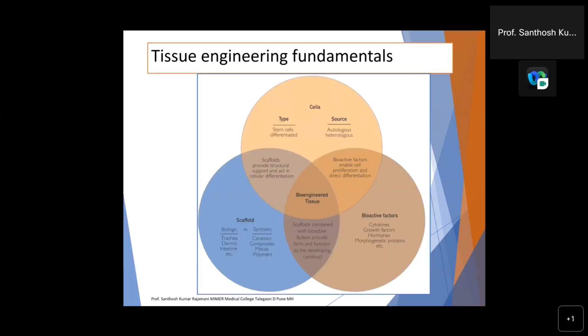So tissue engineering has three parts. You have to understand tissue engineering like a building, right? You have a building, you have people, and then you have some reason why they come and stay in the building. So the building is the scaffold which holds the cells, and then there are the cells who are the inhabitants of the building, the people who live in the building. And then the bioactive factors make the cells live and thrive inside the building.